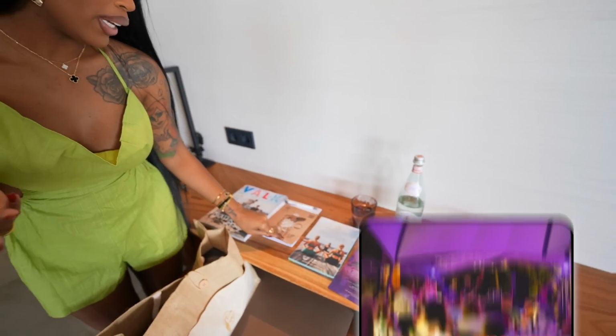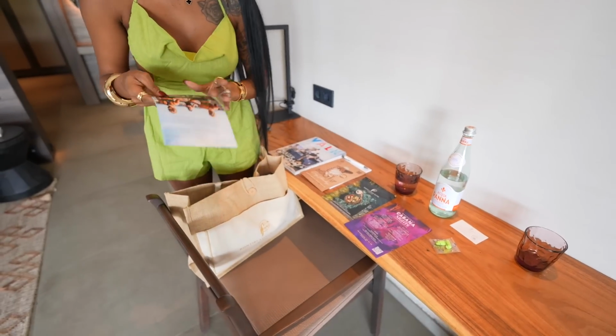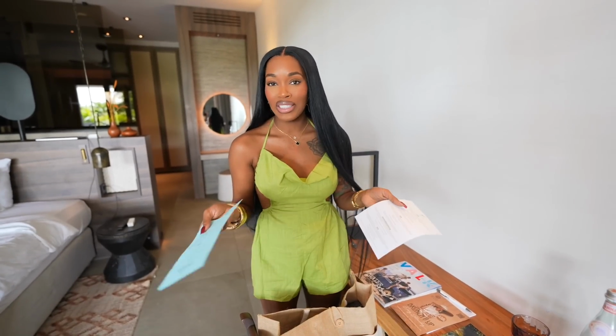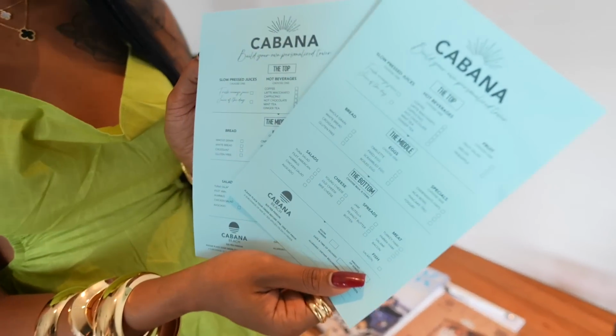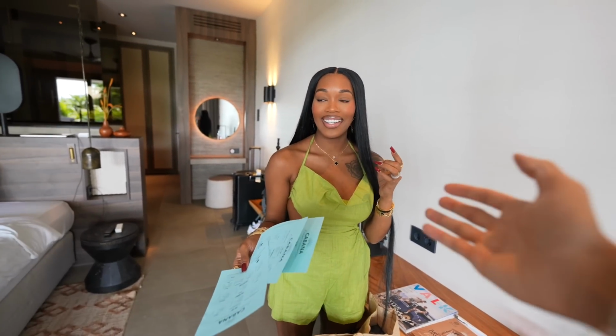So they got a couple little plans right here. We can go to Cabana Nights, we can go to Moon Beach, and then they also got activities, along with the floating breakfast, which y'all will see tomorrow, because today we really just had a chill day, because we already knew today was gonna be room tour day. And then they also gave us these little cards where we can place our order for breakfast. I just don't understand why we paid for breakfast, y'all. I get it back. That's why I put it on my card.